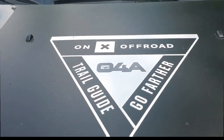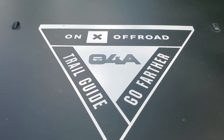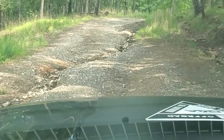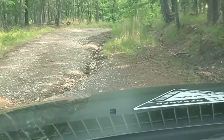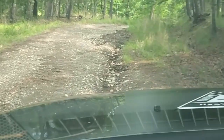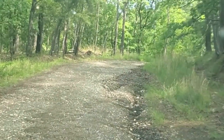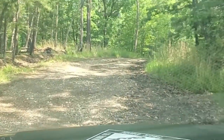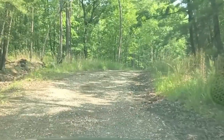Go further. Use Onyx Off-Road. This is a lot steeper than it looks. Not too bad, but it's steep. Rutted. We actually hit this road on the way out of Big Fur.